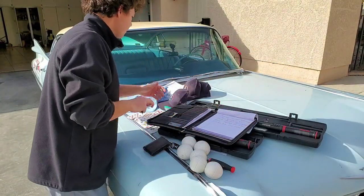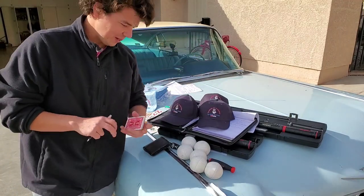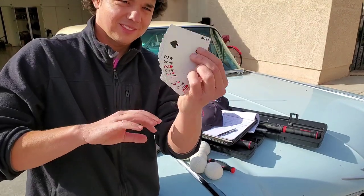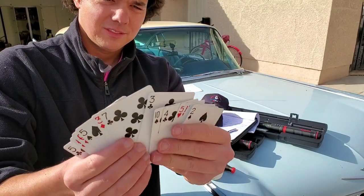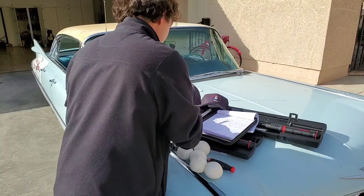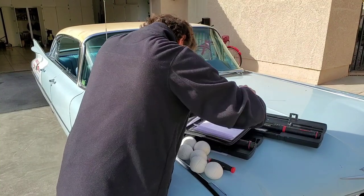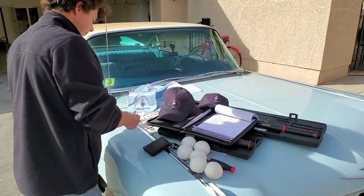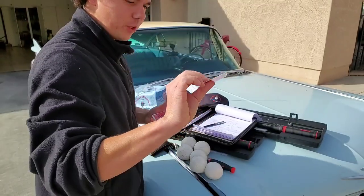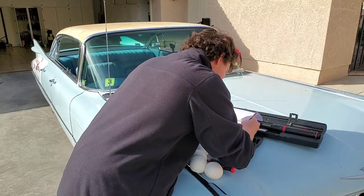All right, we're on to some hats. We've got three synthetic oil protection hats to give away. Here we go, the first one. Three of clubs. No clubs. Two of diamonds. Jared Ackerman. Thanks, Jared. Hat.